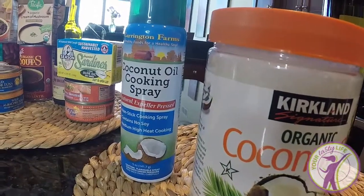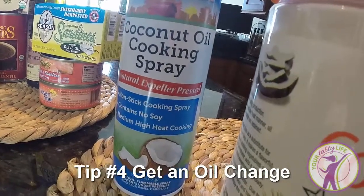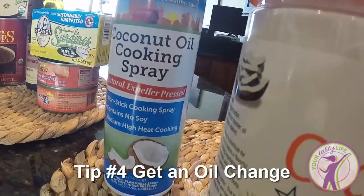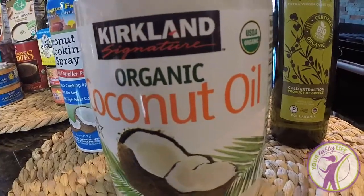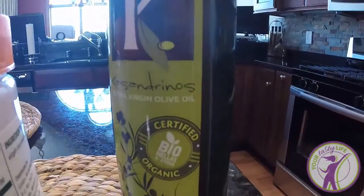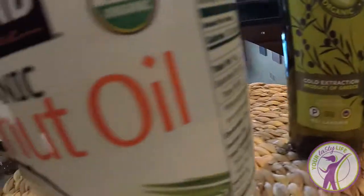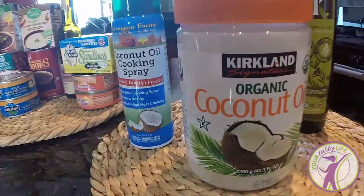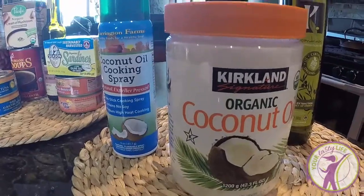Last but not least, we are going to get an oil change. We're going to toss those inflammatory oils like corn oil and soy oil and vegetable oil for organic coconut oil, as well as high quality, ideally organic, extra virgin olive oil. By selecting the right type of oil, you're decreasing the inflammation in your body.